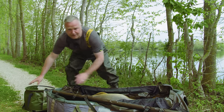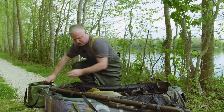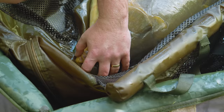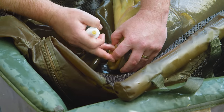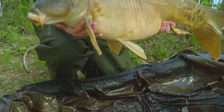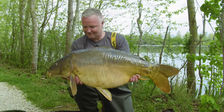It's really important, especially when it's warm like it is today, that we keep the fish nice and wet so we can get some nice shots, keep them in as best condition as we can. Check the mouth. So we've got the ProCare, a couple of drops, tiny bit of water, and it seals it. Job done. So here she is, 36.4. Happy days, first of the trip. Let's hope for some more to come.